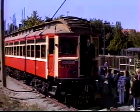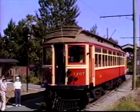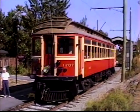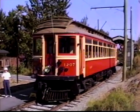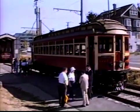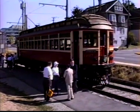Here we have Frank Horne, one of our other instructors. He's just put that pole up and he's pulled this one down. Now the car is ready to go back to Granville Island for another trip. You can see the car here, another angle of it. Pole is up at the back and down at the front, ready to go back.